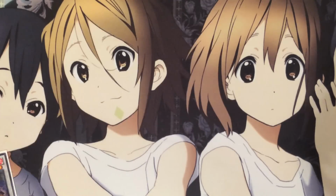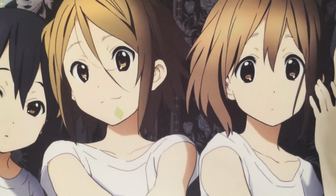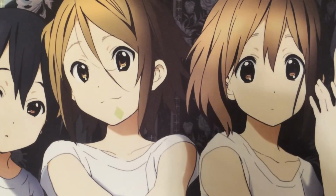Only one level 3 as well. Those are the kind of the low level ones at the moment. Hoping to figure out where I put my Turbo Cannon. You never want to let go of your Turbo Cannon. Also holding on to 3 Herald of the Arclight. Necros is going to be pretty big. Got to run that in the deck.